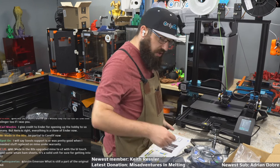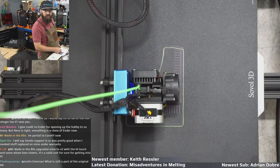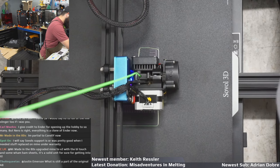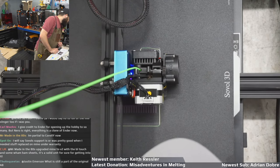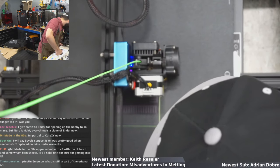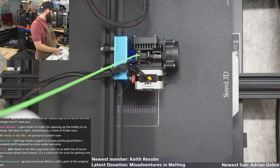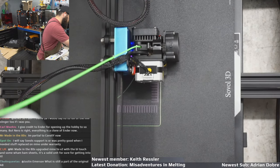Okay, so it wasn't 1.8. I went the wrong direction. So stop, stop printing. The Y offset's good. Actually, the Y offset's one layer. Or it's 0.1. Stop.